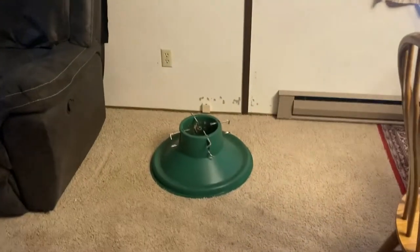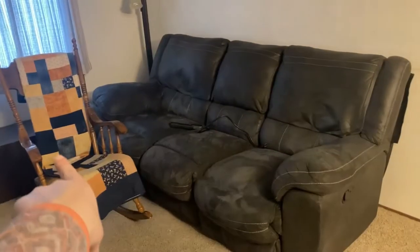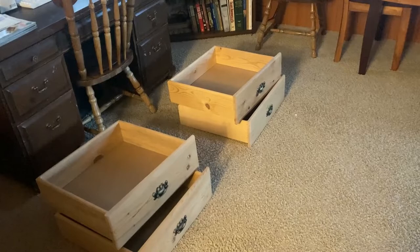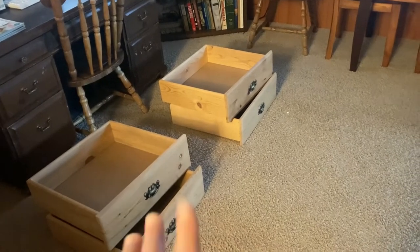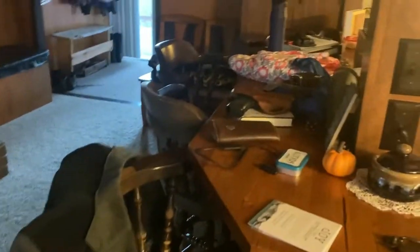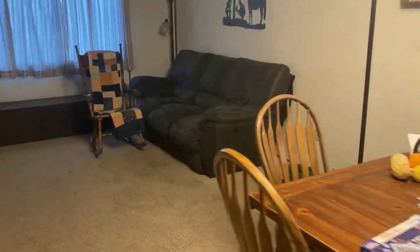So this is where we're gonna put the Christmas tree. We moved that chair, still not sure where we're putting that, and we moved the couch over slightly. And then we're doing a puzzle. But there's all kinds of stuff that needs to be put away. Let's go to the bed, the new bed frame we're getting, and all that stuff I gotta go through. But that's where the tree's gonna go.